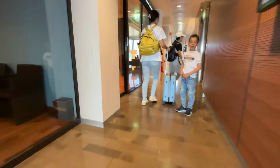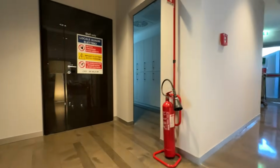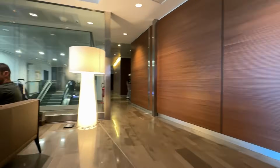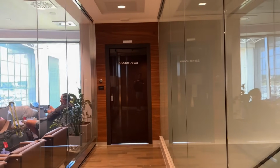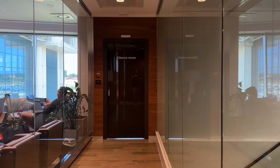The back of the lounge has some extra amenities. There is a family room with spaces for kids to hang out. There's also some workspaces to get some stuff done, including some high tables. And around the corner is where you'll find some more of the quiet lounging areas, in addition to a quiet room for those people that are maybe looking to get some sleep in their time here in the lounge.